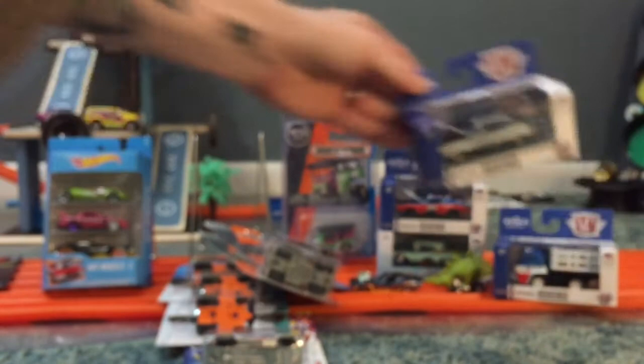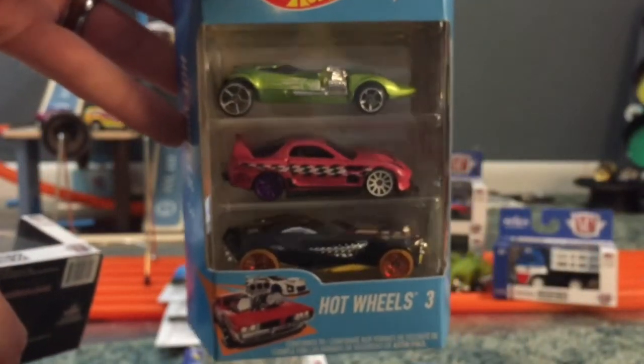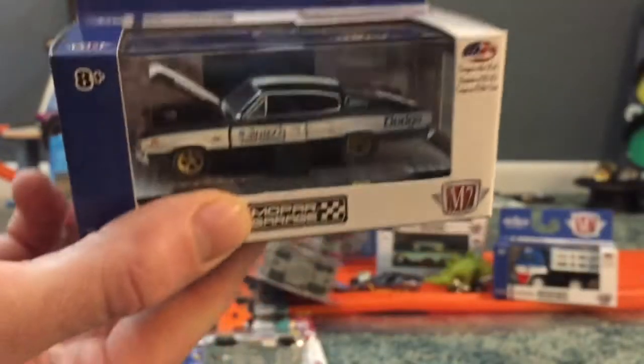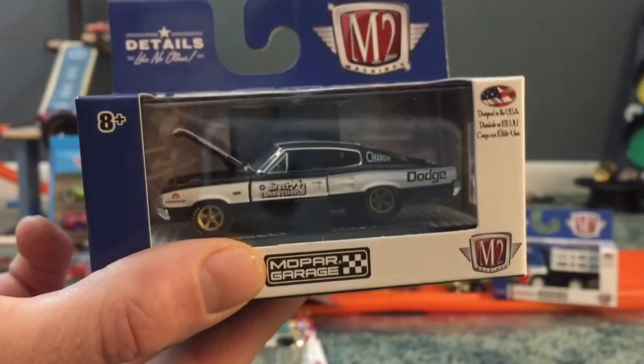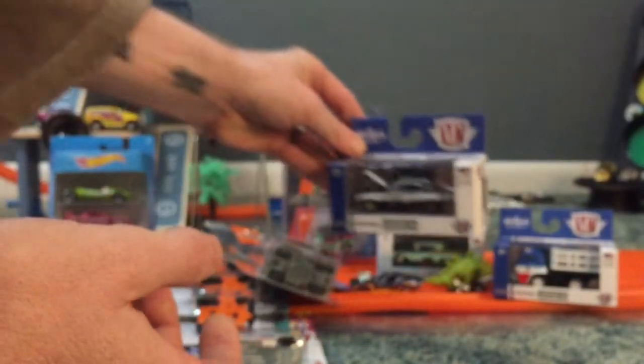M2. The detail and the quality, it's all there, you know. And for a couple bucks, you can get something like this, as opposed to spending, you know, it's really only like a buck and some change cheaper than this 3-pack from Hot Wheels. And I don't think I really have to say much more than that. When it comes to your money and where you're putting it, if you're someone who wants to collect really nice castings with really nice detail, really quality work, M2 is where it's at. M2 is absolutely where it's at. M2, Greenlight, Auto World, that's it, you know.